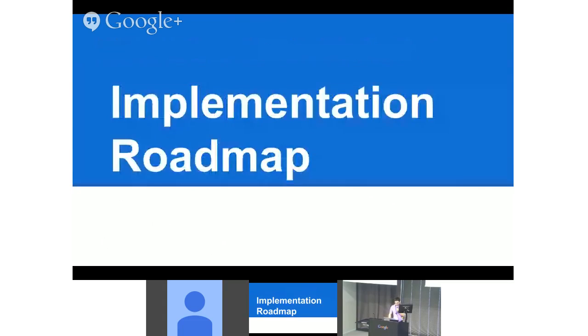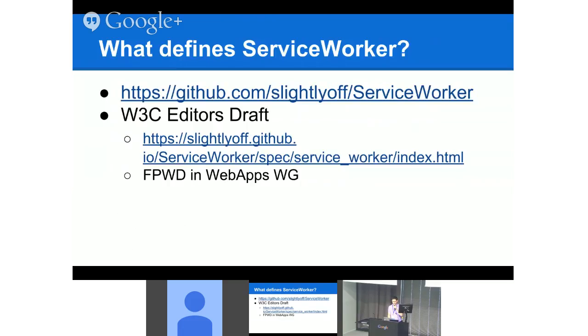So the rest of the talk is about how the project's going, and risks or issues about service worker. But are there any questions about what service worker is now, or should I just continue?